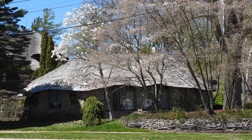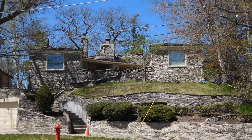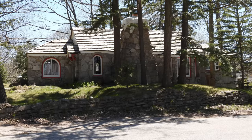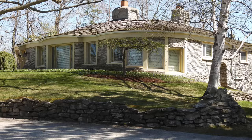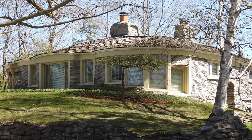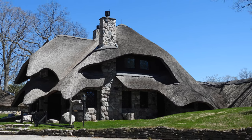Venturing a little further north into Charlevoix, don't miss the mushroom houses. These unique houses were built in the 1920s and 30s by architect Earl Young. Locals either love them or hate them. I think they're kind of cool. When one goes up for sale, it doesn't stay on the market for long. Please enjoy the beauty of the houses from the sidewalk and respect the property owner's privacy, as this is their home.